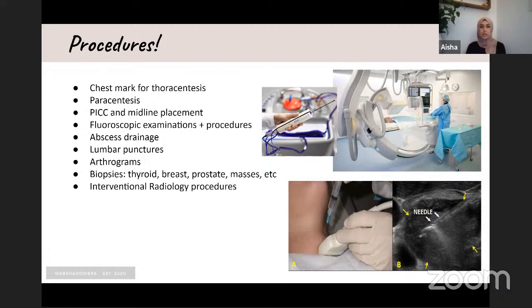We get comfortable holding the needle and using a needle on a patient who's awake and alert. We get comfortable doing IR procedures and using biopsy guns. And we use imaging while we're doing all of these procedures. That allows us to practice obtaining the images, whether we're holding an ultrasound probe or using the fluoro table. We get comfortable maneuvering the images and maneuvering the patient to get the images that we want. And then also assessing the images in real time and acting accordingly based on what we see.